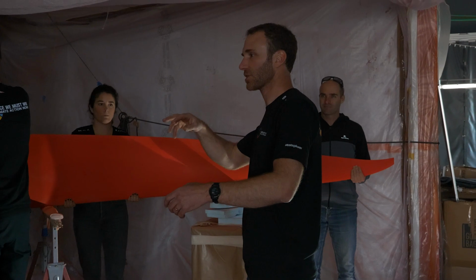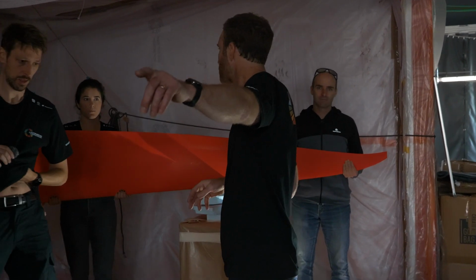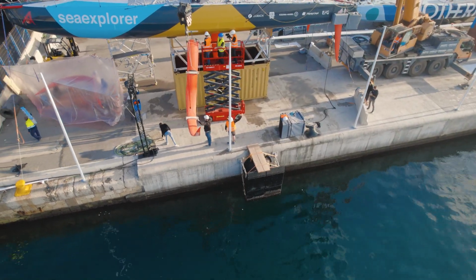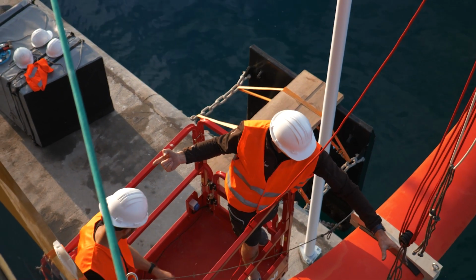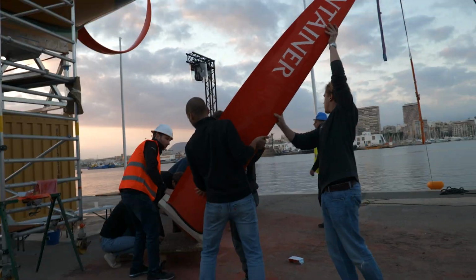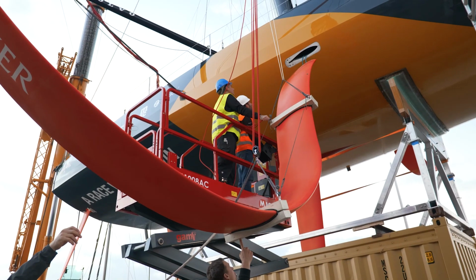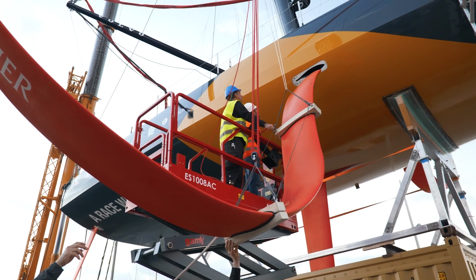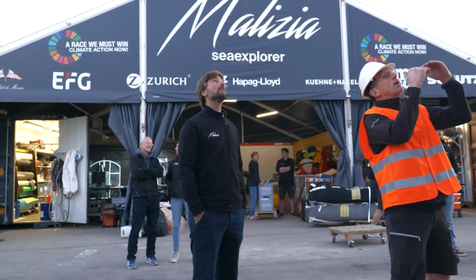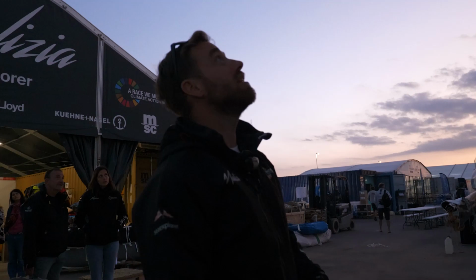Carry it out like this on its side, and then set the leading edge on the trolley. I mean, looking from the outside, it looks pretty nice. Let's go yachting. Hold on, crane. The foil is in and ready. Now ready to do the final mounting, and then we can launch the boat again. It's a nice sight to see and relax.